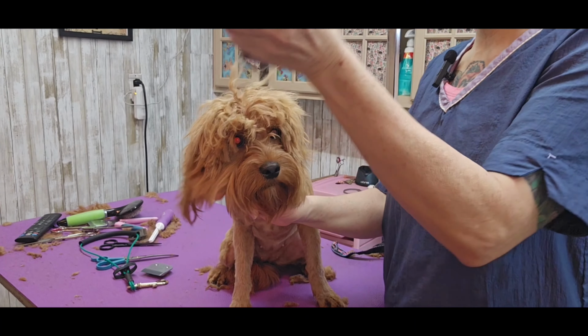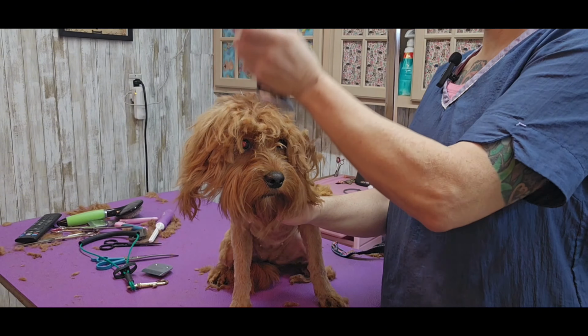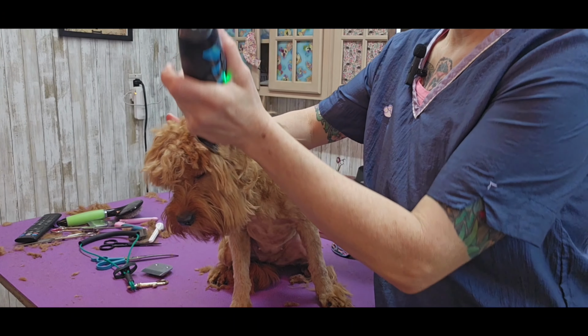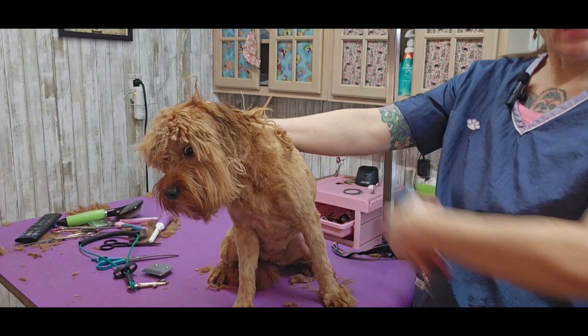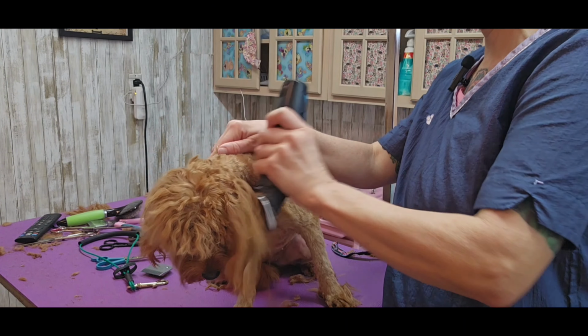Double checking this blade. Always got to double check, make sure you got the right blade on, because you learn the hard way when you first start learning how to groom. Just keep checking your blades, because it really sucks when you put the wrong blade on and you take a stroke and shave down a dog you weren't trying to shave down. I always check and double check the blades, make sure I got the right one on.